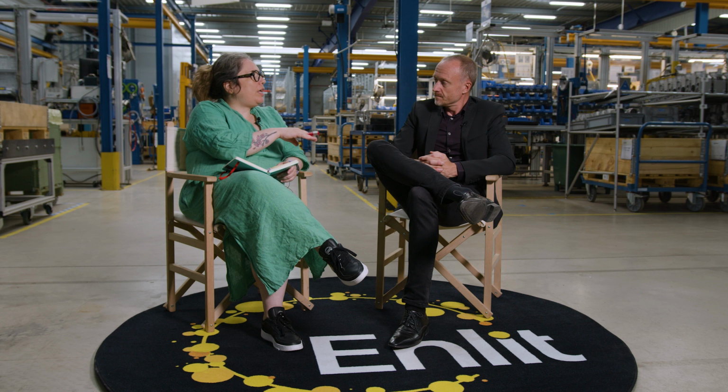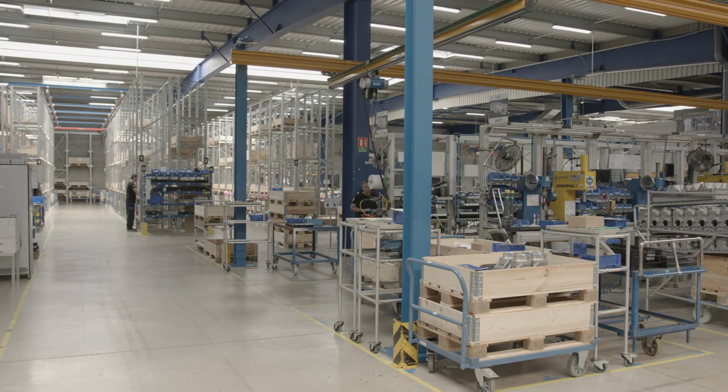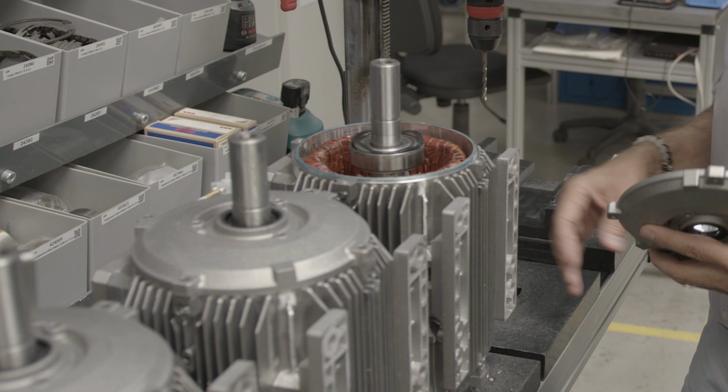Let's use a specific example, if we can. For example, in this factory here where we are, what is the project you're working on? Oh, we have a common project with this factory. We help them to design an electrical machine with a high efficiency, low mass, because the power to mass ratio is very important for e-mobility applications. And we try to use materials with a low environmental footprint. So we help this company with this project to design the machine.